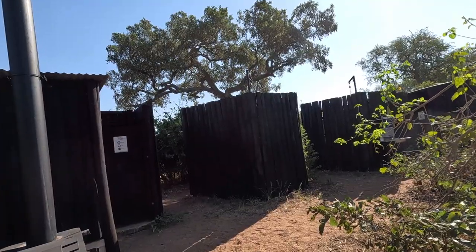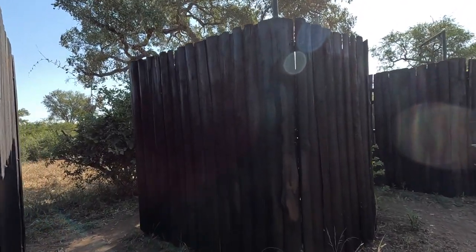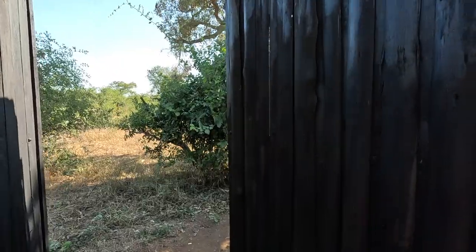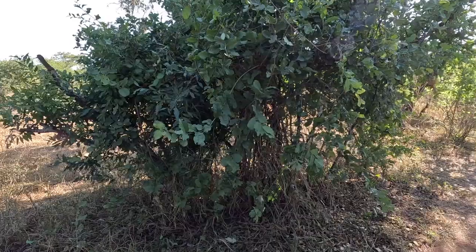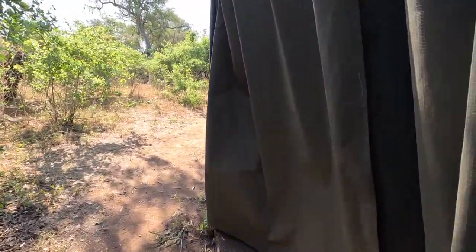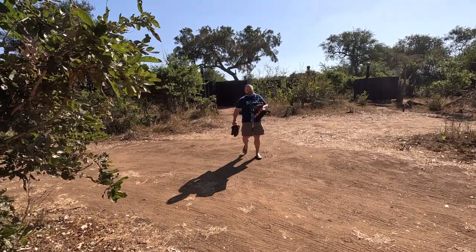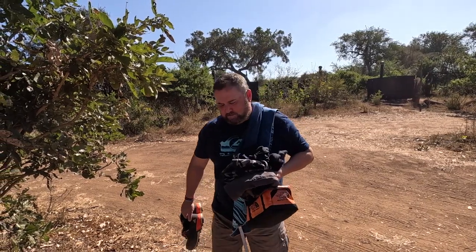Jed's gone for an outdoor shower, so we're going to see if we can sneak up on him and give him a bit of a fright. Oh, look at them! Yes! Nice and clean. Like a shower. In the bush. Nice.